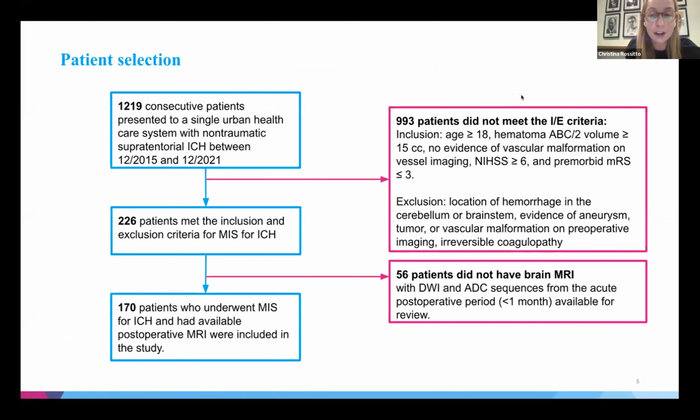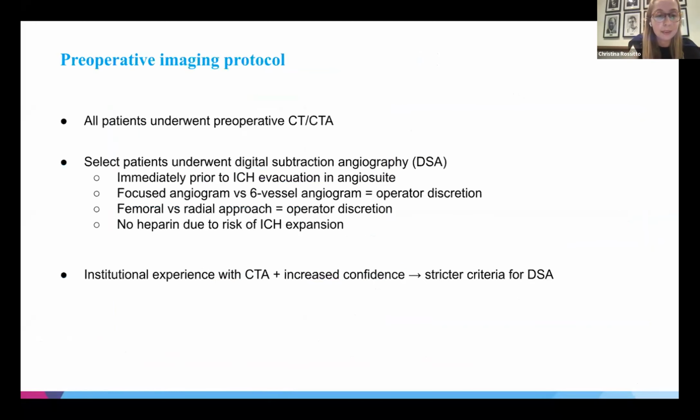So in this study, we looked at 170 patients who underwent ICH evacuation and also had MRIs available for review in the acute postoperative period. During Mount Sinai's initial experience, there was a low threshold of performance of DSA, which was used to exclude macrovascular causes of ICH, although generally advanced age and characteristics consistent with a hypertensive bleed would exclude the performance of DSA after CTA.